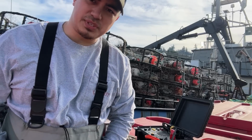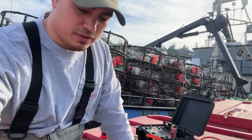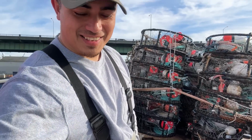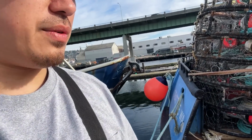This is what 90% of diving is: hurry up and wait. Just waiting on the divers down there to do their job, and just wondering if they're actually working or not. But it sounds like he's making progress. He's working through the line right now.